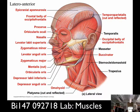And this is about the worst picture I'll show you of trapezius. I have many better pictures of trapezius labeled. And then there's this thing called the platysma. The platysma is a muscle that is responsible for doing this. So this right here, that's platysma. It's been cut.